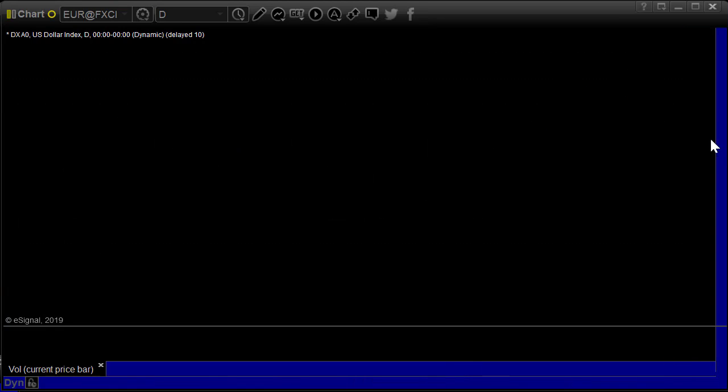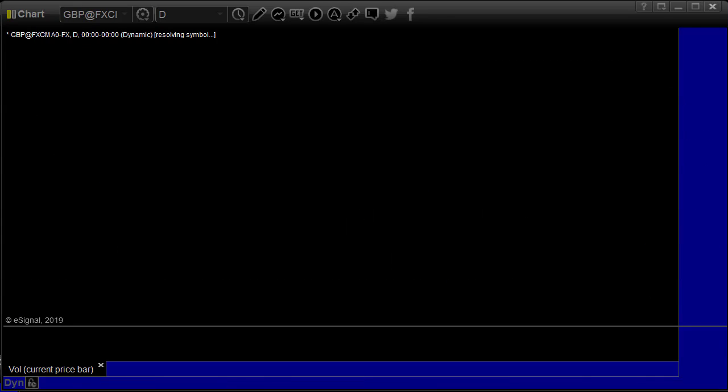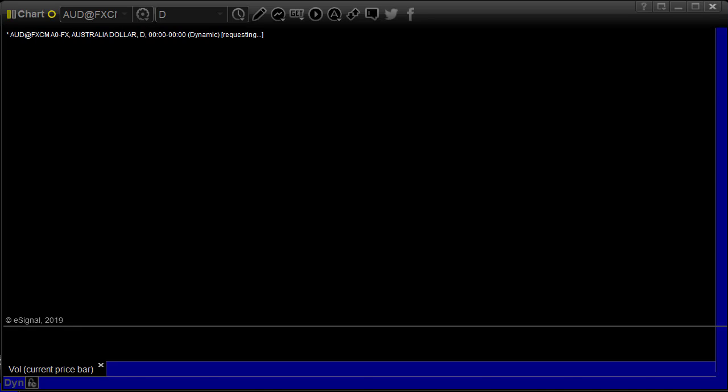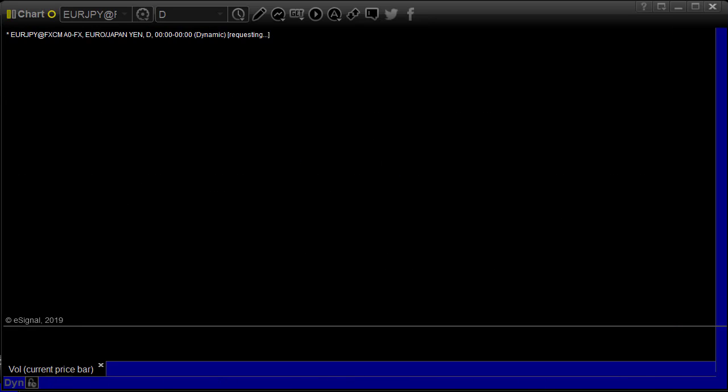Let's look at the daily charts of the major pairs. Euro dollar back up, the inverse of the dollar index as it has been for a while, and sitting where it was 6 months ago. Pound bounced back a little bit, also sitting exactly where it was 6 months ago. The Aussie dollar, same story, approximately. Had a little more action there.